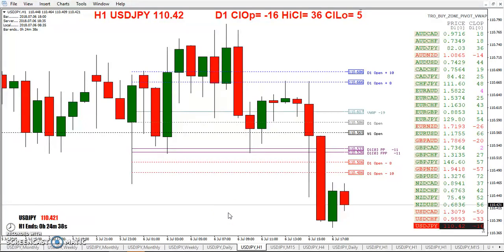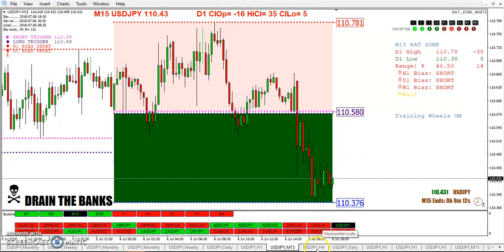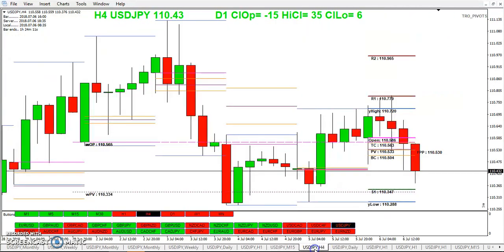But just not much happening with the NFP, it seems. The range was only 42 on the yen. And with that tight of a range, rat zone is pretty much irrelevant. We did cover the pivot here. Let's see. Looks like we picked up that missed pivot there.